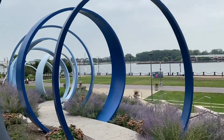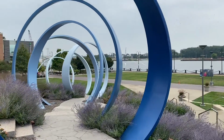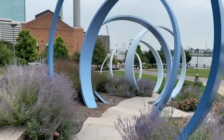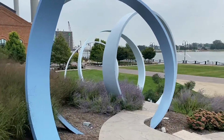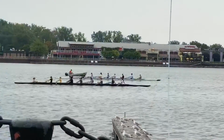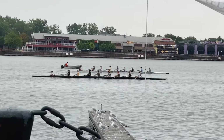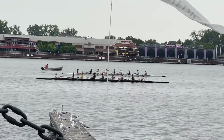Now along the riverfront here is pretty cool actually. A lot of cool artwork, and I don't know what I'm walking through here. Looks like maybe a strung out slinky. Probably not, but that's what I'm going with. Stroke! Stroke! Stroke! Yeah, I'm taking a powered boat to that. I don't need the exercise.